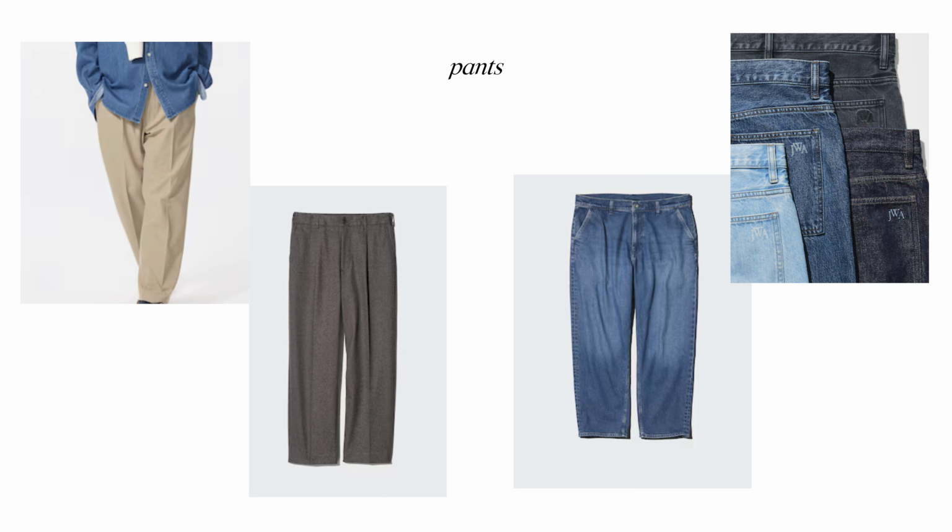Later on in this video, when we get to the pants, they actually have the perfect pant to go along with this jacket. So if you wanted to put together a full set, there's also an option to do that. So now we can move on to the pants.